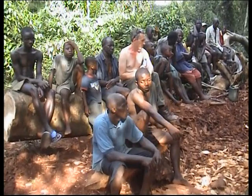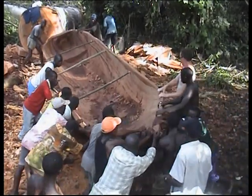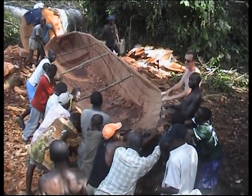With the main work on top of the canoe almost completed, after a short rest it is time to turn the canoe onto its side so the underside can be worked on. This is easier said than done.